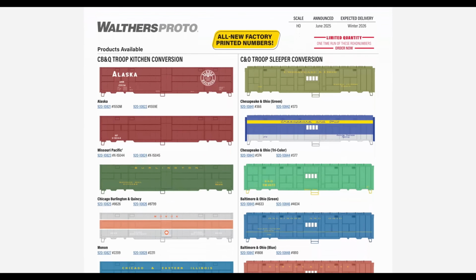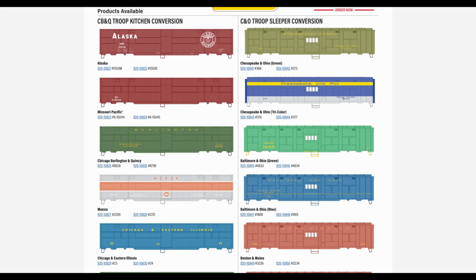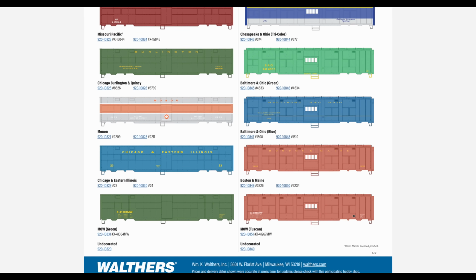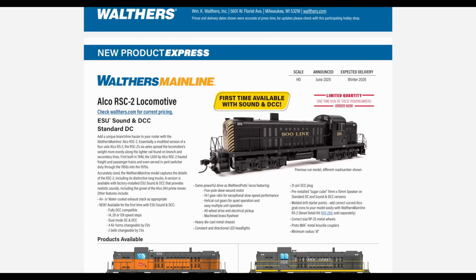And then on the left side of your screen, the CV&Q kitchen conversions, and on the right, the C&O troop sleeper conversions. I saw one of the tricolor C&O liveries going for a few dollars. I don't remember exactly how much, but a brass model. So it's really cool to see this make its way into plastic, which is really neat. Save you some money there. Both undecorated models there at the bottom as well. But this is one I'm very excited for, just to see make its way into the plastic market.